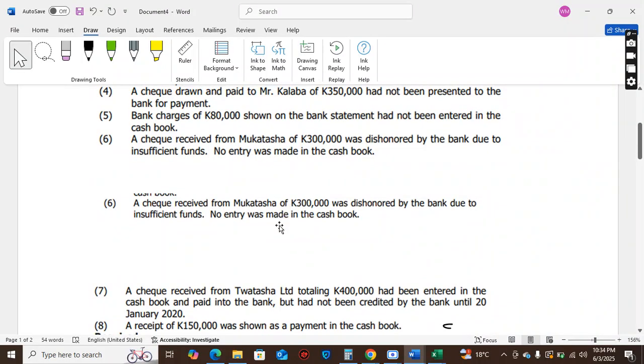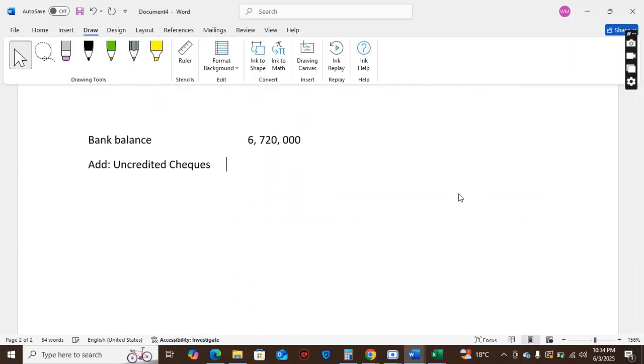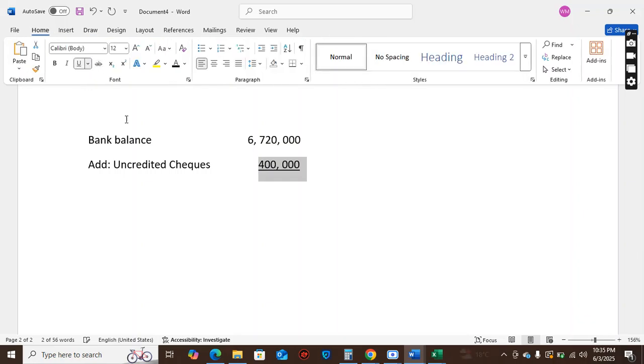Here we had this uncredited check. Which one was this one? 400,000. So 6,720,000 plus 400,000. When you add this, what do we get? 7,120,000. Colleagues, are we all getting that? 7,120,000.